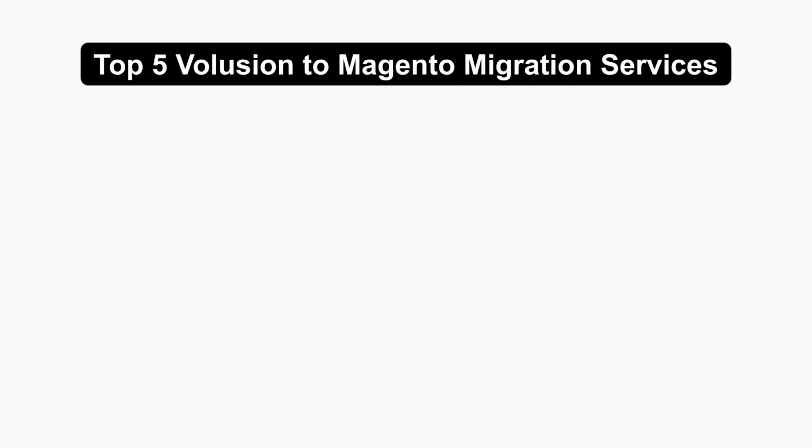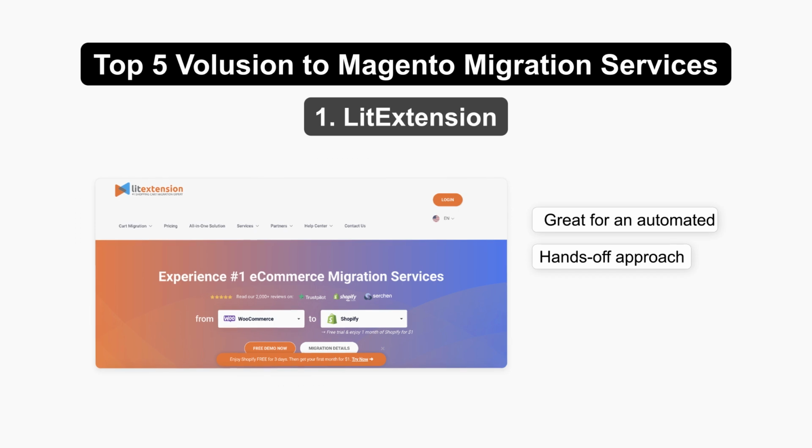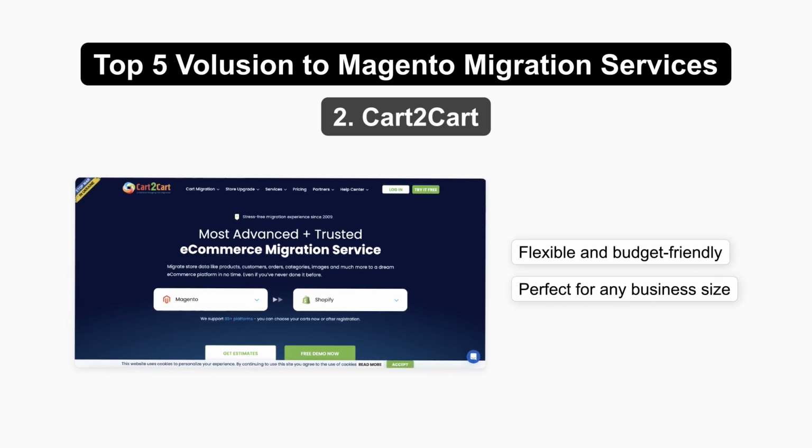Choosing the right help can make a big difference. Here are some top migration services. LitExtension is great for an automated, hands-off approach with awesome support whenever you need it. Cart2Cart is flexible and budget-friendly, perfect for any business size.